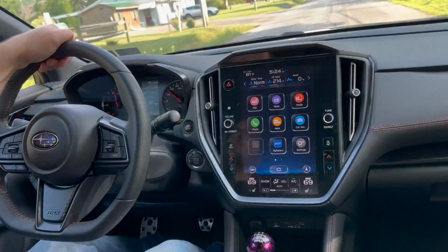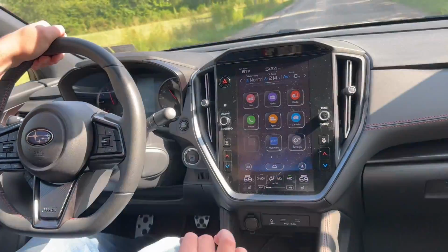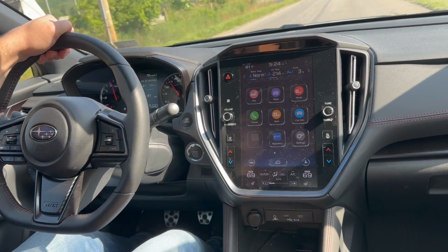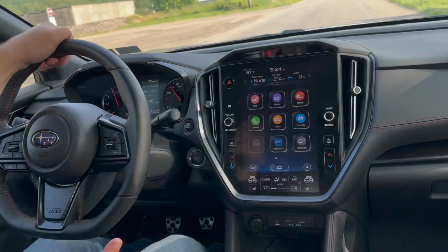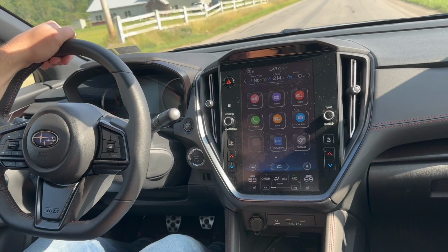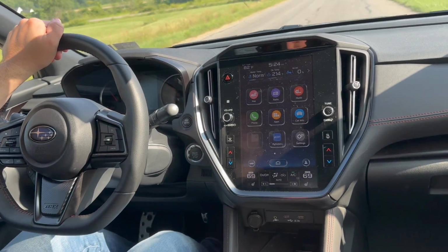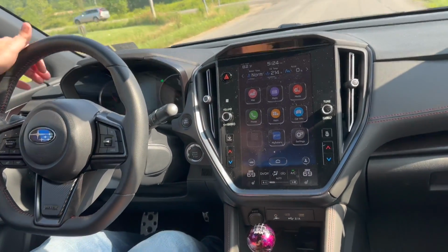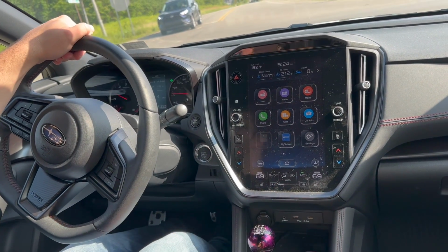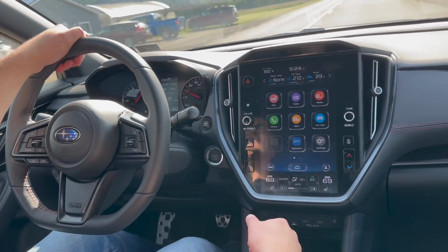Transmission's really good. Could be a bit more notchy, a bit more direct with its shifts. It's a little rubbery, but in general, there's really nothing to complain about it. Wind noise, acceptable for sure. Road noise in general is pretty low in this car. It's weird how they jumped from a rally car, sports car, to this car, to be honest. Just because it's such a heavily refined vehicle, suspension wise, performance wise.